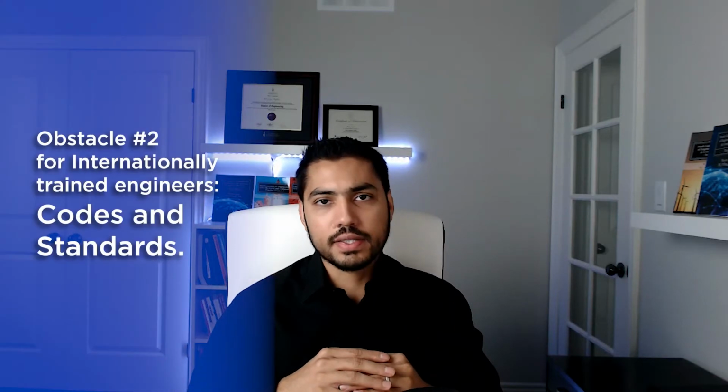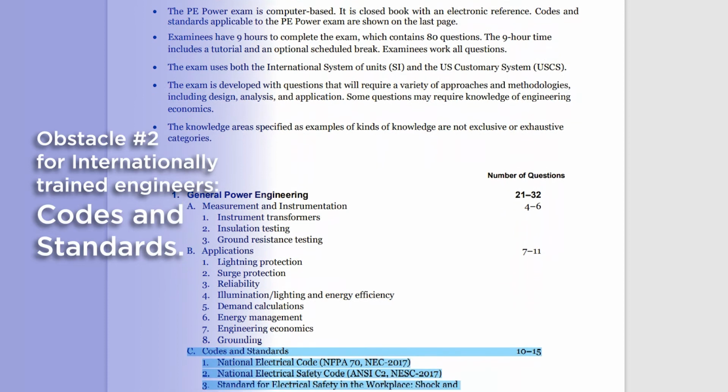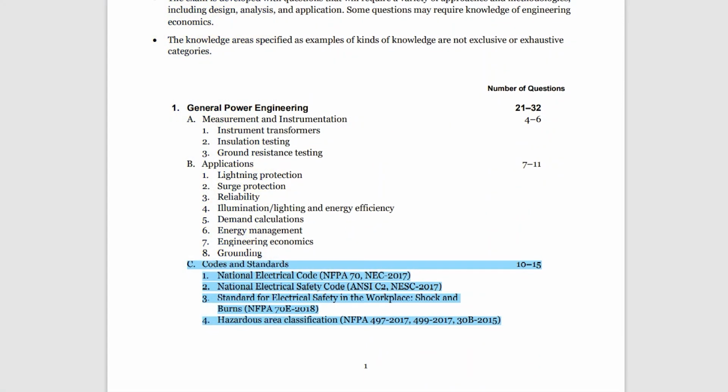Now let's talk a little bit more specifically about the PE Power exam. The one section that I find a lot of internationally trained engineers struggle with or are intimidated by is codes and standards. When you look at the NCEES PE Power specification, the exam can contain anywhere between 10 to 15 questions on codes and standards, which translates roughly into close to 15 to 19% of the entire exam weightage.